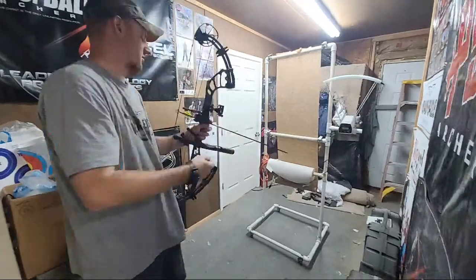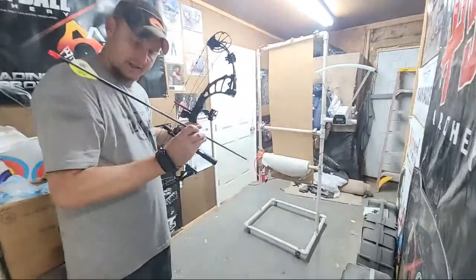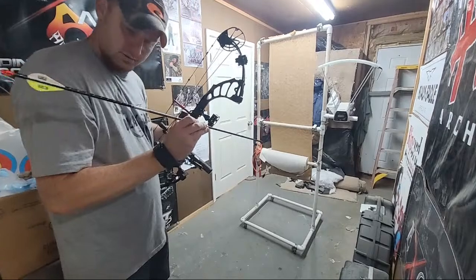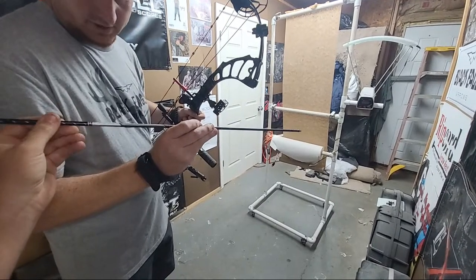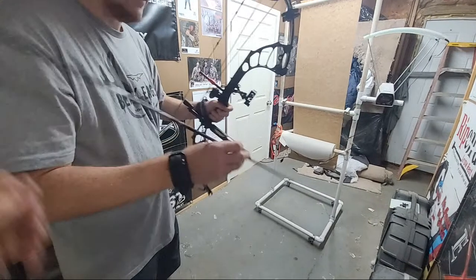What spine is that there? I didn't even look. Oh, let's see. Probably a 340. 5 mil. I don't even see it on there. I know it's on there. It's normally right there. See if it's stamped. Yes, a 340.